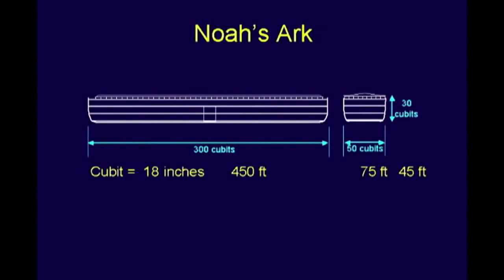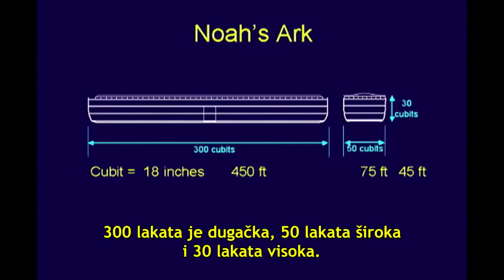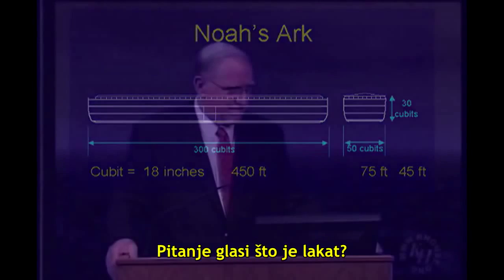But we'll talk a little bit more about this. This is a sketch of just one person's conception. There are many, but they're all very similar. It's 300 cubits long and 50 cubits wide and 30 cubits high. So far, there's no contest. The question is, what's a cubit?